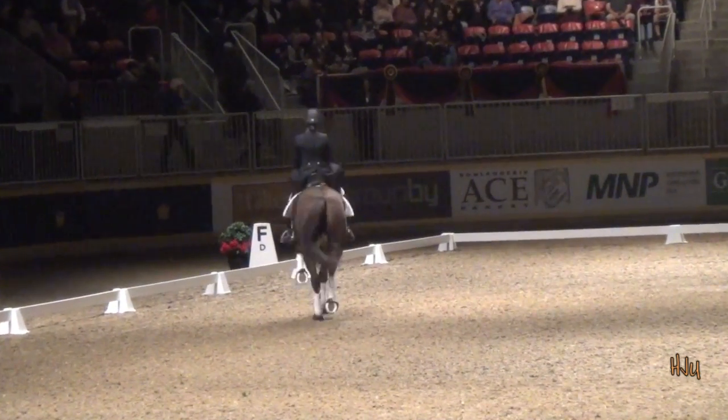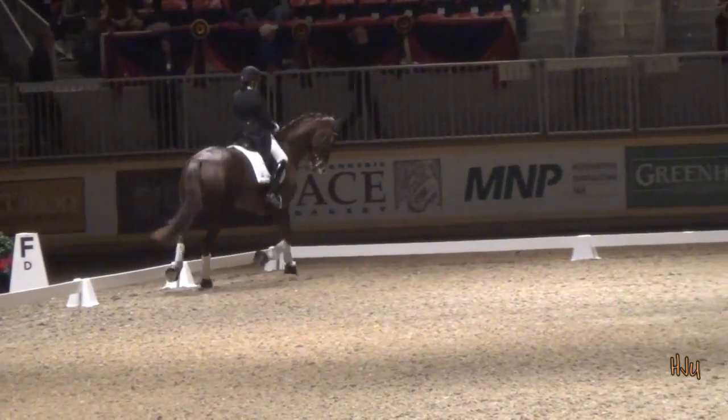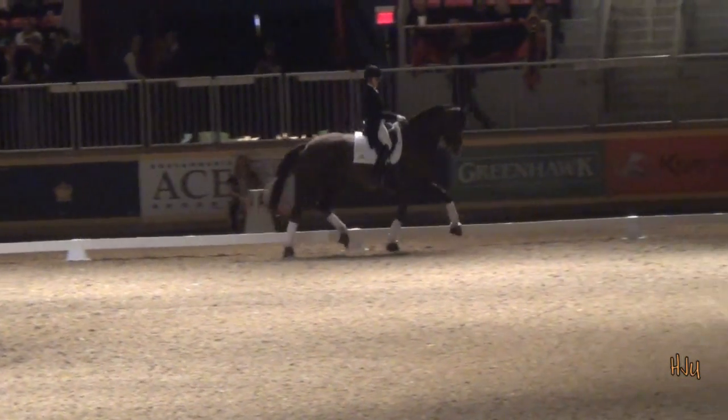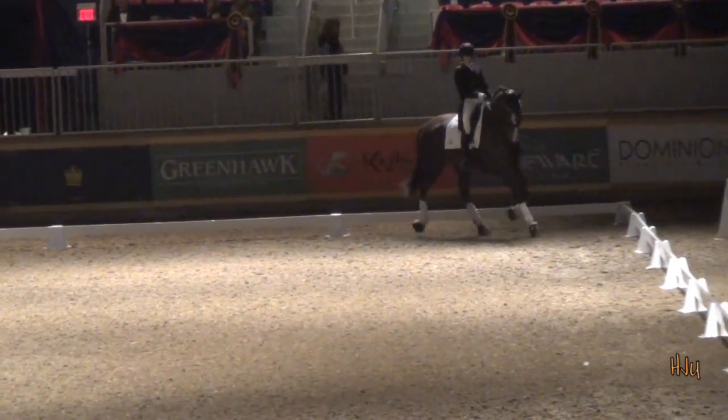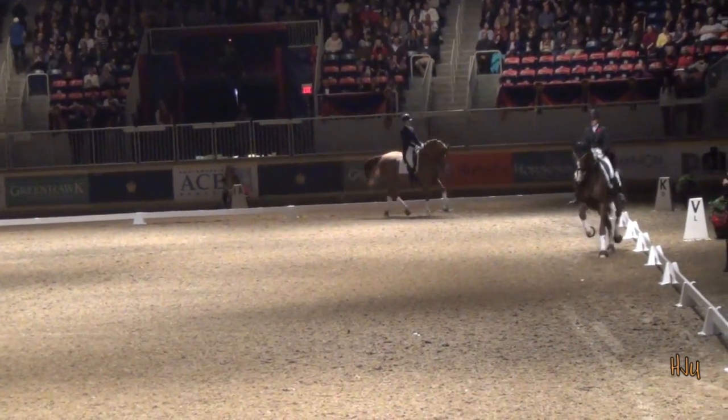Wow. Now again, the bigger you push your horses, unfortunately the chance is you might get a little blip in the rhythm, or the horse might canter. So it's that balance between pushing and making sure you don't make a mistake. Let's move to the canter now.